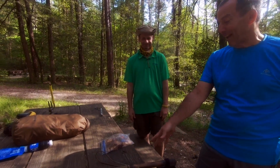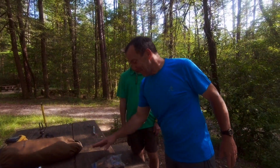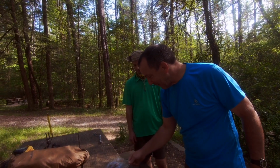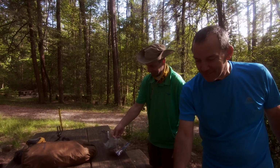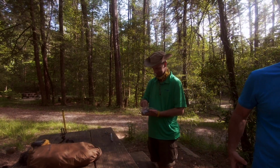I didn't have any food out. I just had my bag out like this. But I don't know. I mean, I guess it depends on how sanitary a crow's beak is. But well, I can't cook it in that bag. I think I got a bag.